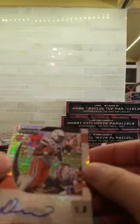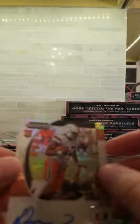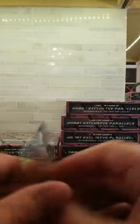Derek Brown. DeAndre Swift. DJ Dallas going over to Miami, the U. That's going to be out of 49. Not bad.